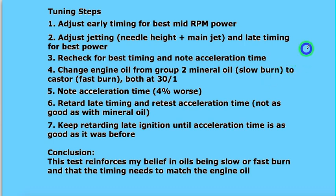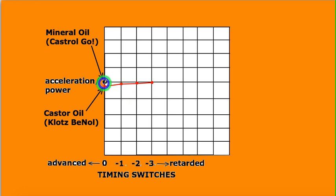These are the tuning steps I took, which is adjusting the jetting and the timing to find the best acceleration. Once I did that for Castor Oil Go, I noted it, and I was just absent-minded. I forgot to note the settings before I got to that, but that was the best right there.